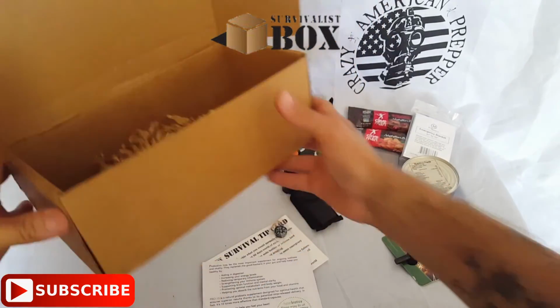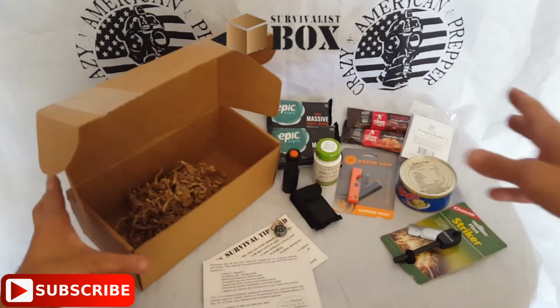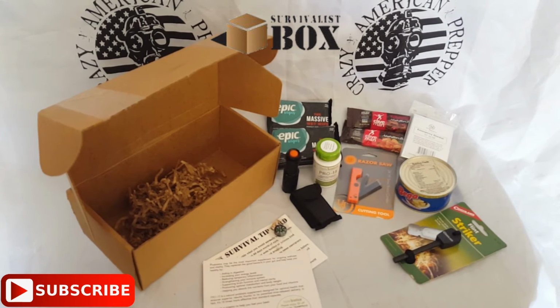So this is the Survivalist Box. This is also the welcome box that you get from them.